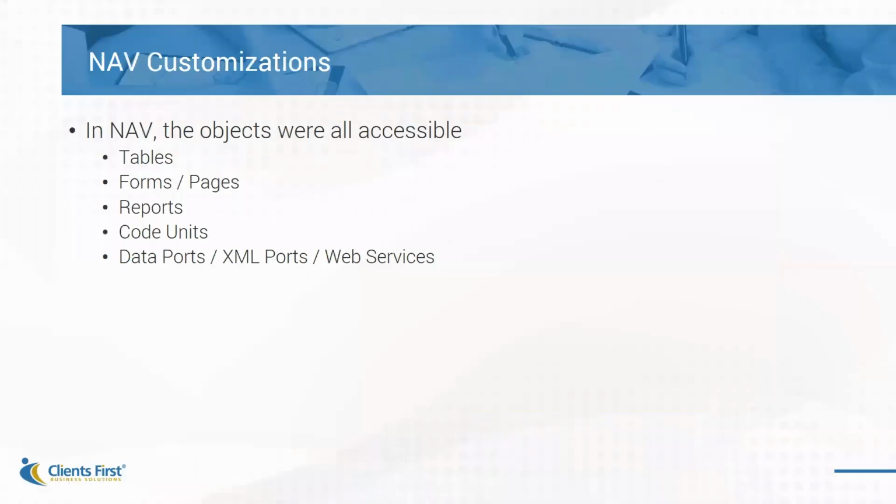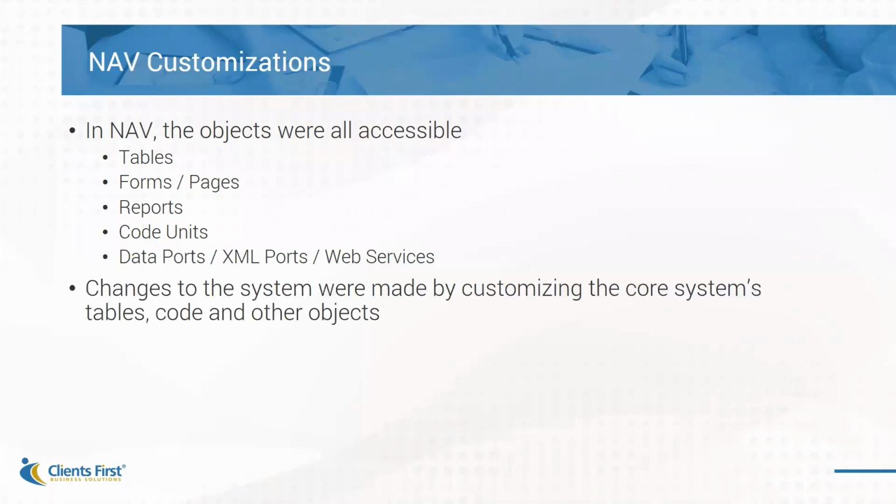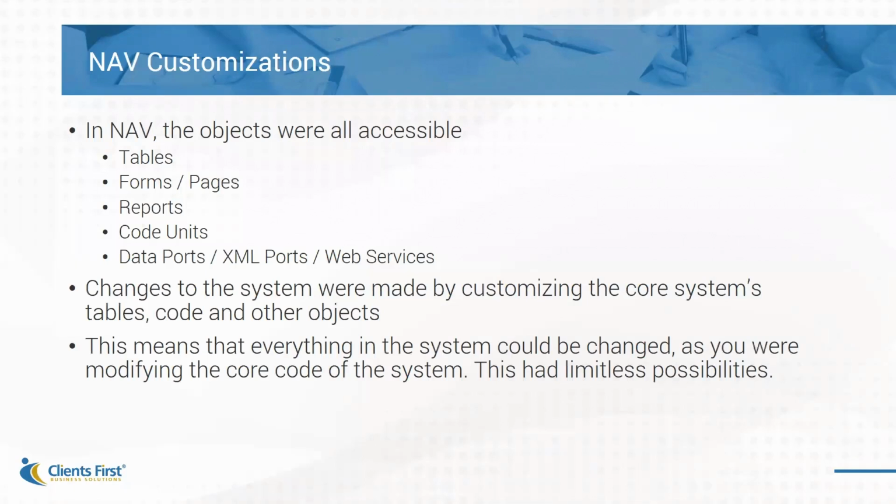Let's talk about the extension model. As I mentioned in the previous webinar in April, and many of us, most of us probably know that traditionally, NAV was available to be customized, whether it be tables or forms or reports or code units, etc. And because of this, we were able to customize the core system and code and make it fit like a glove for our business needs. It meant that anything in the system could be changed as you actually were modifying the core of the software. And there were limitless possibilities, truly, in what we could do.